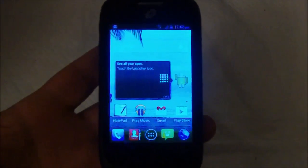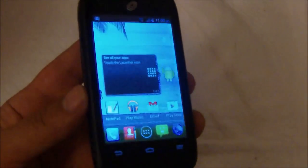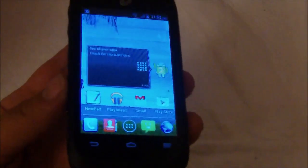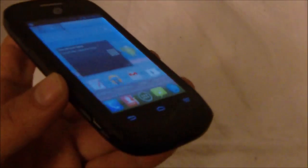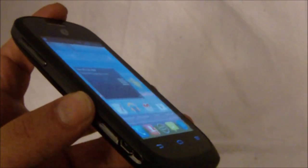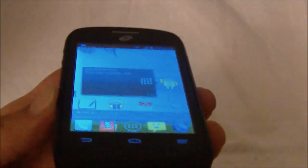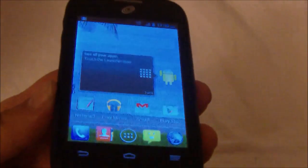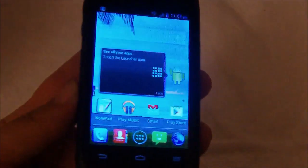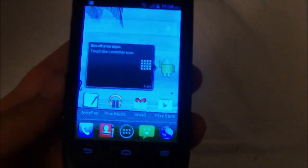Today we are taking a look at the ZTE Valet. This one is from Tracfone, so this is one of two all new Android devices for Tracfone. And this is actually a brand new service for Tracfone. It's one of the first true smartphones available for that service. This one retails for $99.99.